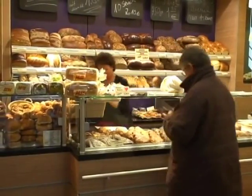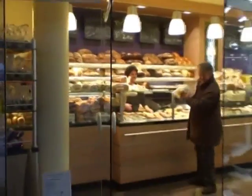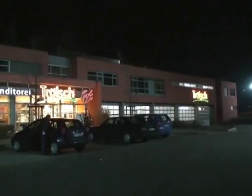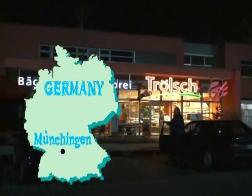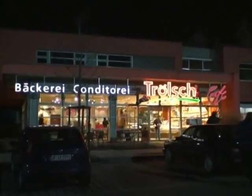Germany, the country with the world's largest consumption of bread. A good day always starts with the aroma of oven-fresh breads. Münchingen, a town in the suburb of Stuttgart. We visited Trölsch Bakery, an active bakery in this area.